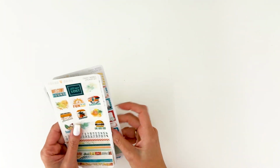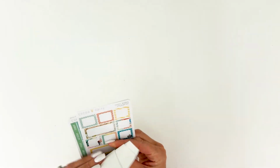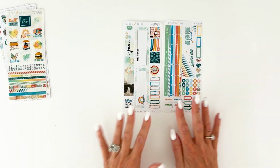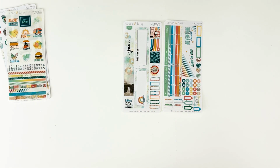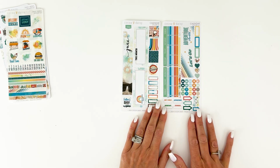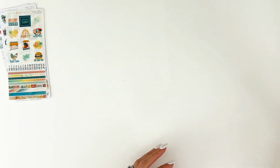Then we have our weeks sets. So let me make sure I don't get these mixed up. The calendar weeks sticker kit is 2 sheets, and this is designed to basically do your whole calendar. If you have like a Hobonichi Weeks, or we have a weeks booklet as well. So you have your stuff for your calendar, you have your dates, you have your small little boxes, some of your little reminders as well. So that is the calendar sticker kit, the calendar weeks.